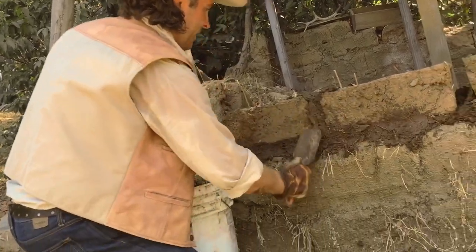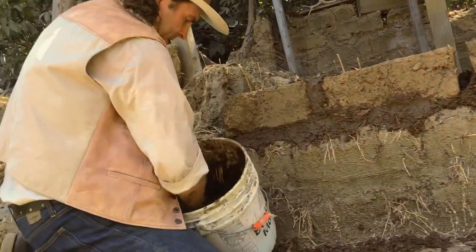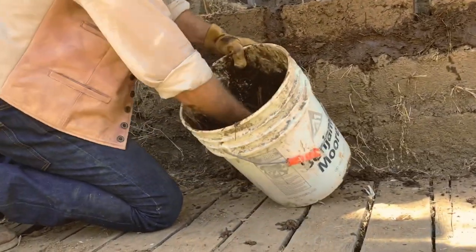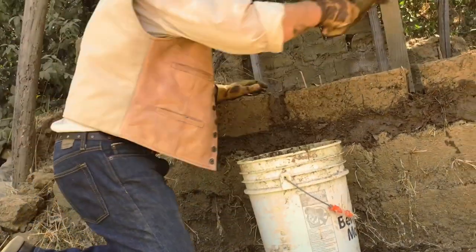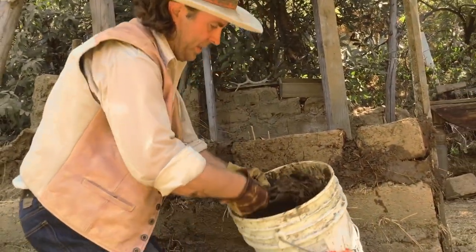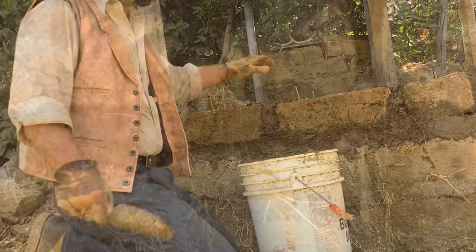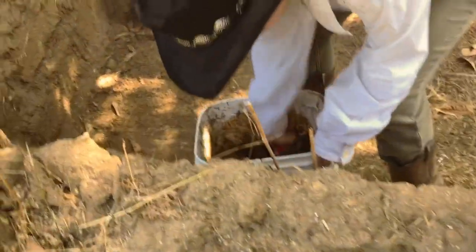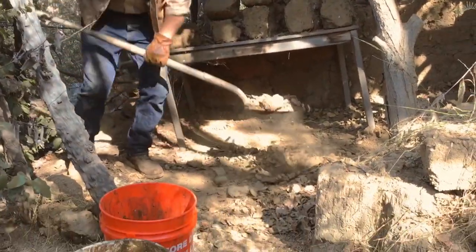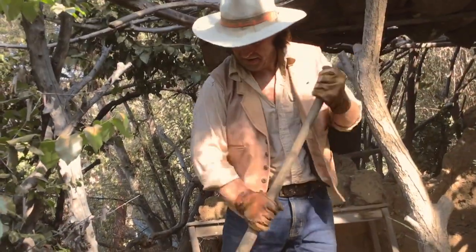That'll dry up real nice. Now we're going to fill in back here with some of our broken adobe pieces, and that'll bring the wall up another tier. We got a nice mix of leaves and dirt mixed together to make a nice mortar.